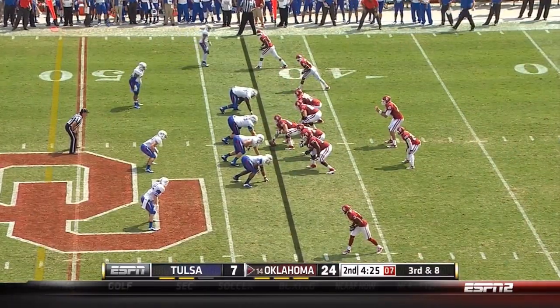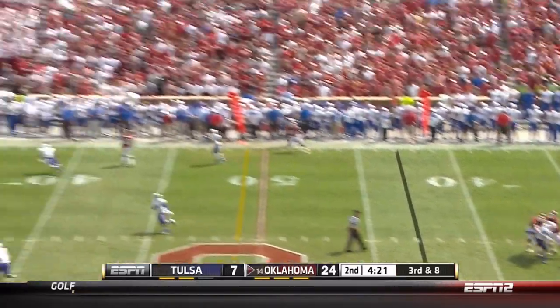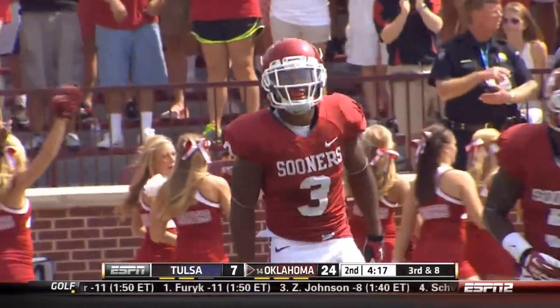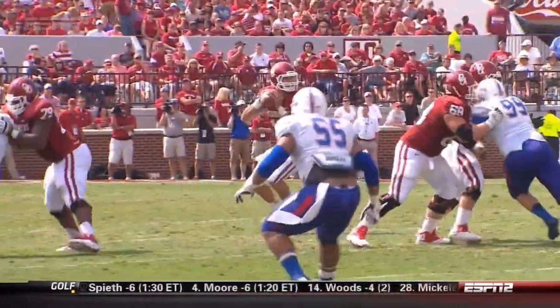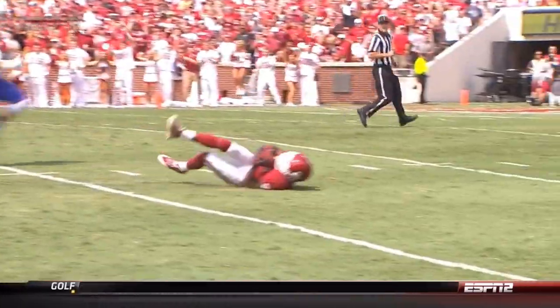3rd down and long here after the shift. Bell back to pass, looking middle, going deep. He's got his man wide open, caught inside the 20. Another big play for Sterling Shepard. And we found out the Belldozer can throw it deep as well. This is great touch from Blake Bell. I mean, watch him. He steps up into the pocket, gets it way up in the air to let his receiver, Shepard, run under it.